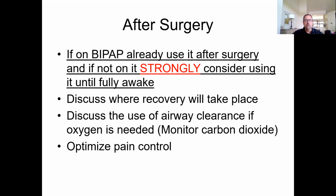And once they're fully awake, we take that BiPAP away and we help them go on from there. But again, with your team, discuss where that recovery will take place. Discuss, if you're using the cough assist, do you have oxygen available? Are they going to be monitoring CO2 levels? And really have a plan in place to optimize pain control, not only because I don't want anybody to be in pain, but pain meds can make you sleepy and that can affect how you breathe as well.